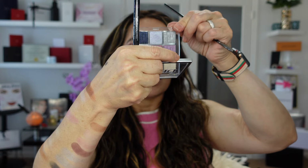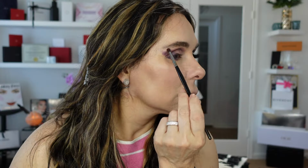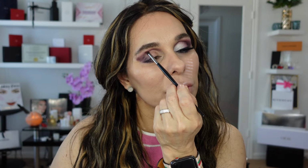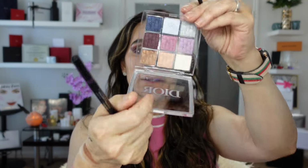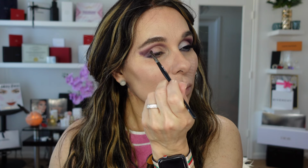So now, going to Shimmer Lilac, which is this one over here, okay? I'm going to keep working on top. You can always retouch, friends, if you are losing intensity of the product, okay? That is completely normal. So now, with the Shimmer Pink, which is the one in the middle, I'm going to start giving transition to the eye and connecting these two shades.